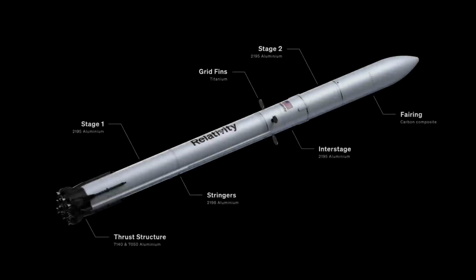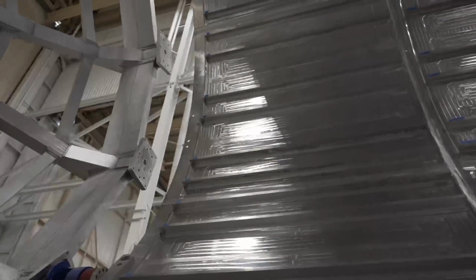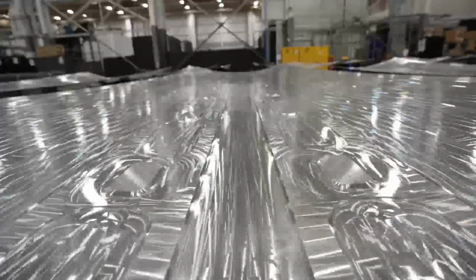So both tanks on the first stage and the second stage, all the tanks actually, are going to be made of 2195 aluminum. But for the first stage, we're going to be using 2196 welded Z-stringers for stiffening. For the first stage, we found that welded stiffeners were the most mass-efficient way to achieve the required buckling we needed for that tank. The downside to welded stiffeners, though, is that it adds a lot more welding and hardware into the tanks. On the second stage, we can avoid that by having the integrated orthogrid structure milled directly out of the flat aluminum panels that we get.